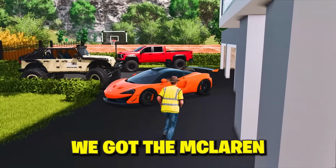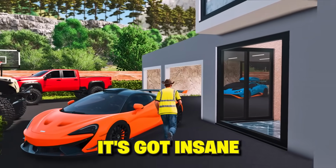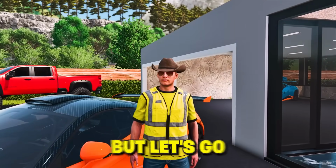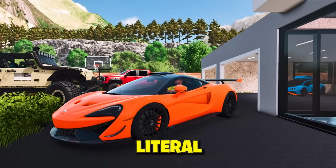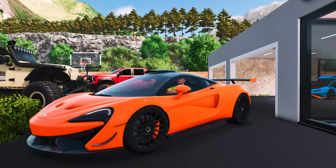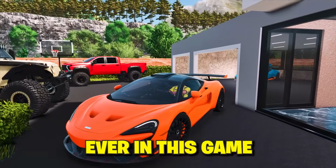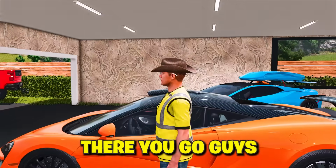All right, we got the McLaren back, but I do need to tell you guys a little secret about it. It's got insane sounds, just like the other 2 cars, but let's go ahead and listen to this thing. It sounds like a literal Formula 1 car. Here we go, boys. Fire it up. Oh my gosh, this is insane. I don't think I've ever heard vehicles like this ever in this game. Okay, this is crazy. There you go, guys.